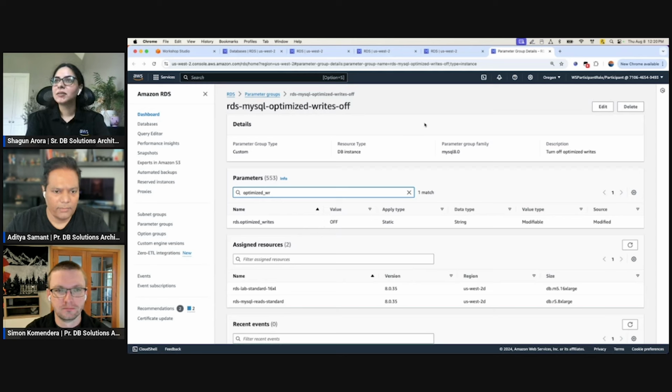And optimized writes by itself has no cost, right? Yes. So there's no reason to not use it. Yeah, definitely. And that's coming back to the AWS promise. We really don't charge you on the basis of the features that you're using. It all comes down to the usage in terms of resources and the hardware that you're using.